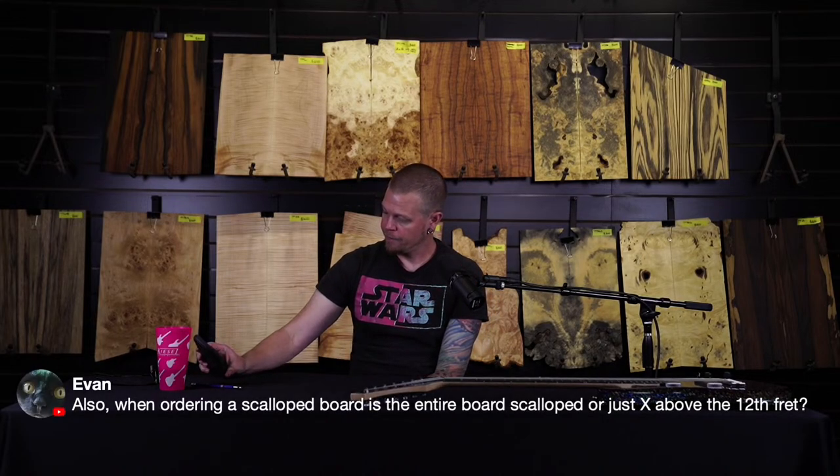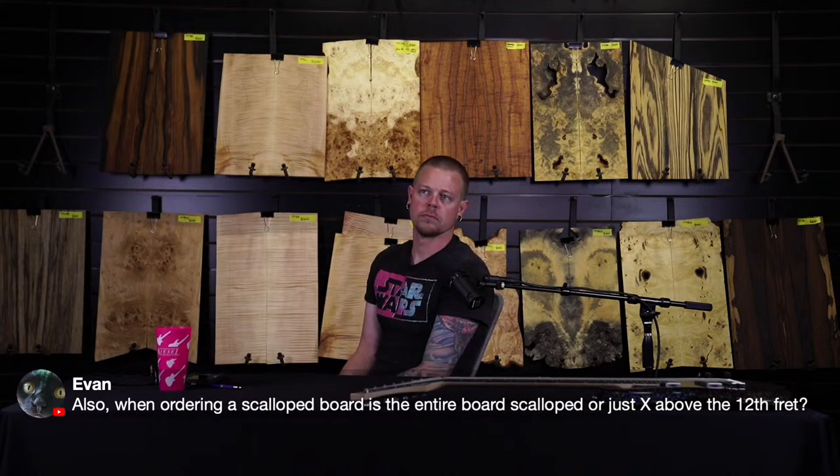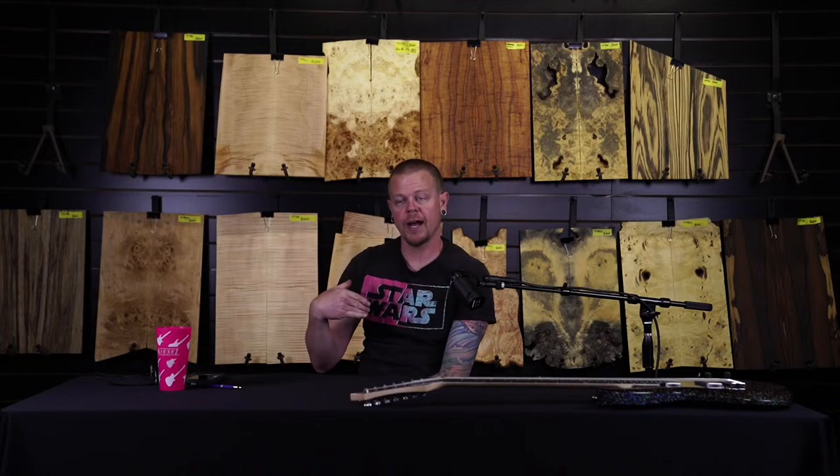When ordering a scallop, is the entire board scalloped or just above the 12th fret? Well, it depends. So we do both ways. We've done all 24, and then we've done 12 and higher, and we've even done 20 and higher.